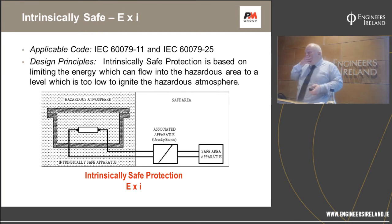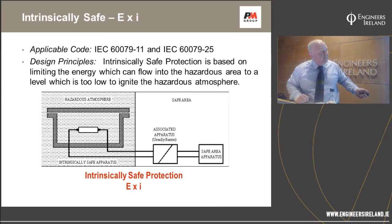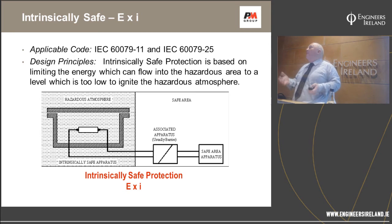The next type is instrumentation, because what you do with the instrumentation is that you have it intrinsically safe, which means that there's not enough energy in the field to create a spark. And you don't need a lot of electrical energy for instrumentation, but you have to wire it up correctly, with barriers in the cabinet, and there's quite a lot of complexity in designing these circuits correctly. But buying the actual piece of kit, the EX transmitter for measuring temperature, is not a whole lot more than buying a standard temperature transmitter.